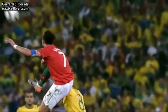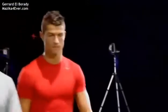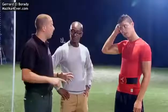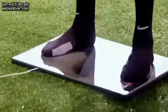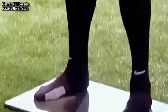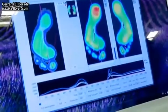So next, Ronaldo's explosive jumping ability is going to be tested. Here we are. Okay, Ronaldo, this is the high jump. Now explain to us how this works. What we're going to get you to do is a test of lower body power. The higher you jump, the more powerful your legs are going to be. So we're going to place you on the mat. We're going to instruct you to jump as high as possible, give it your maximal effort, and try and land back on the mat again. This mat is actually a very sensitive pressure sensor that measures takeoff force.